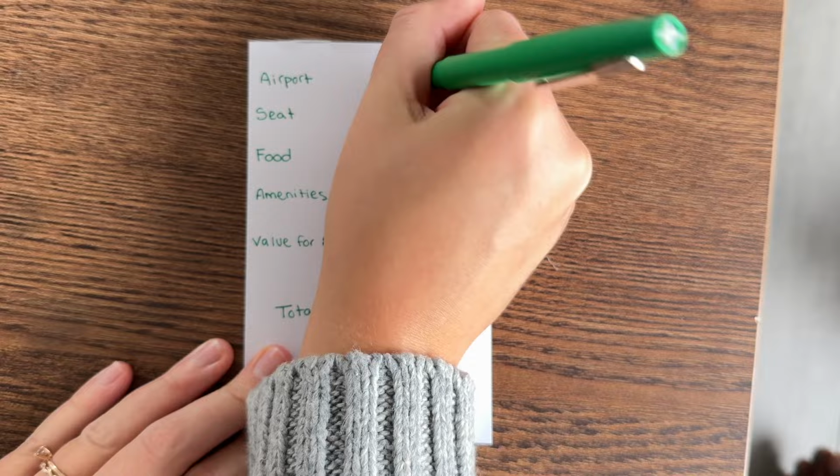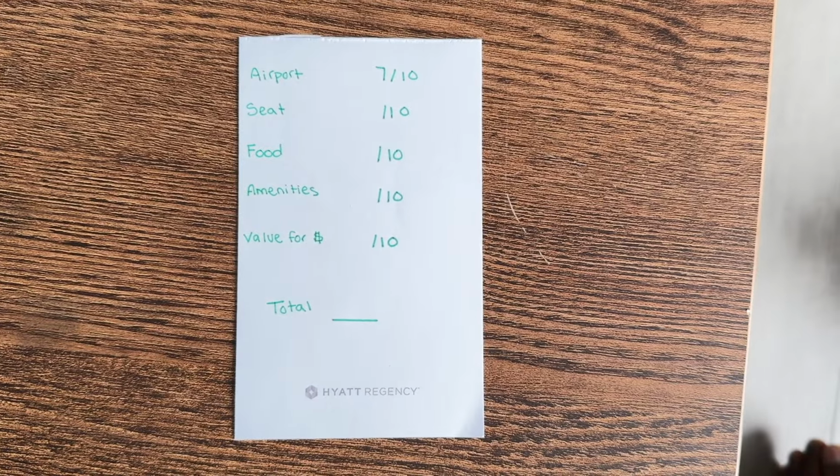I want to give it a 6 still. But Gabriel's saying because it's economy, we have to be nice. Yeah, you go to a lounge, you're flying economy. A win is a win. Take it to 7. I feel like we're being too generous. Anyway, now we're going on to the seat.